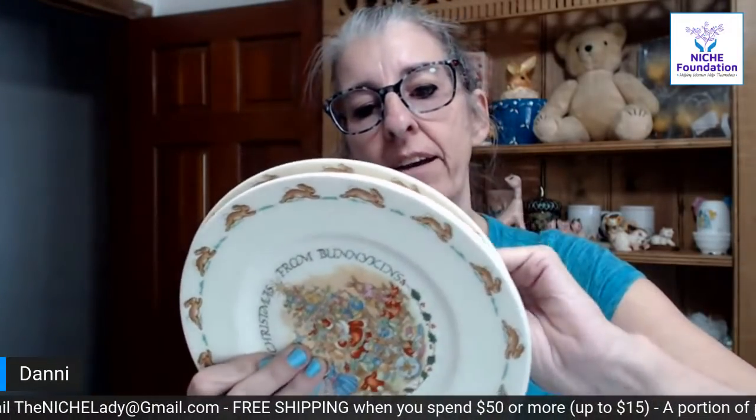I got these at the Salvation Army and they actually date their price tags, so they must have just put these out before I got there. That's interesting.